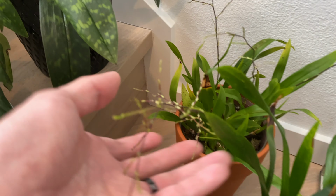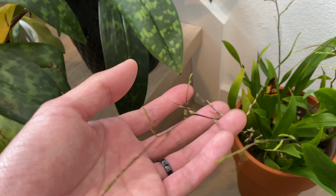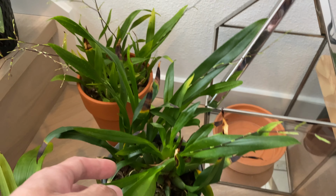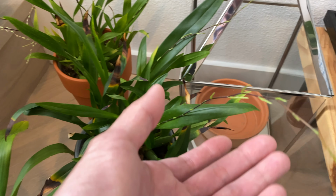Here's the mini oncidium. You can see the flower spikes are branching. Here's another one, and here's another one. They're all branching now. And these newer flower spikes are just starting to branch, as you can see.